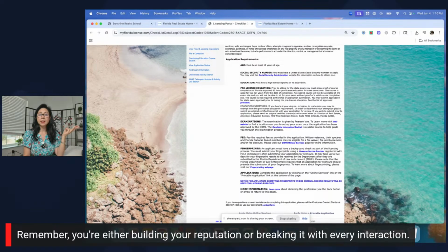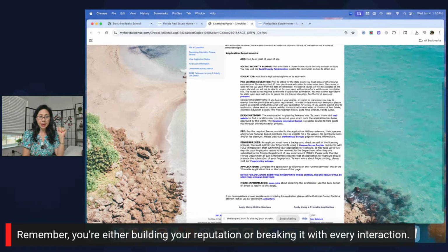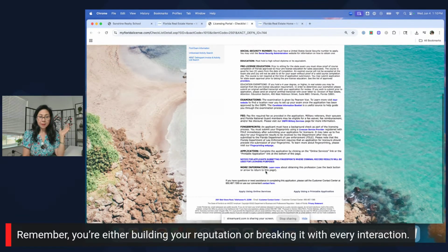You're going to complete the pre-licensing course and pass it, or you're going to graduate with a college degree specifically in real estate. You're going to take a state exam and pass it. You're going to pay all appropriate fees, and you're going to have your fingerprints done, and you're going to submit this application. So what does this application look like? Let me show you.